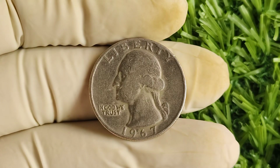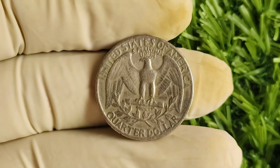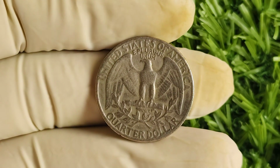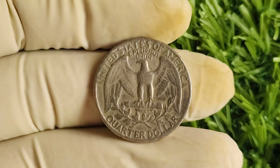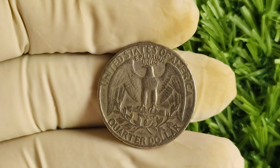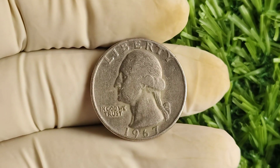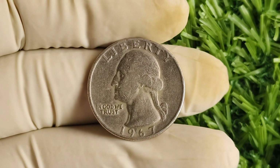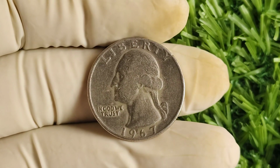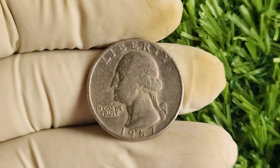Pulled out a few wheat pennies, some worn out nickels. And then I saw it. This old quarter looked like it had been through a war. 1967, no mint mark. I kept it. Tossed it in my own junk drawer. Fast forward to a few years ago, and I started getting into coins, like many of you. I remembered that quarter. Dug it out, did some research, and my jaw dropped.